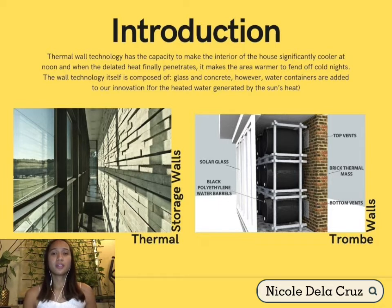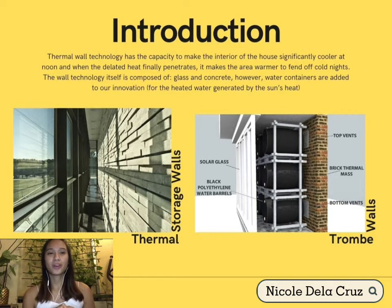So in this innovation that we have, it has two functions where it can give off warmth during cold nights and colder temperature during afternoons or mornings, and it can also serve as a water heater without using any electricity.